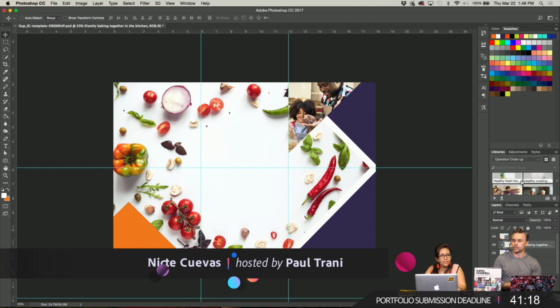We're actually working in Photoshop. Trust me, we've been in Illustrator. We built a brand, and now we're building some of these supporting assets around the brand.